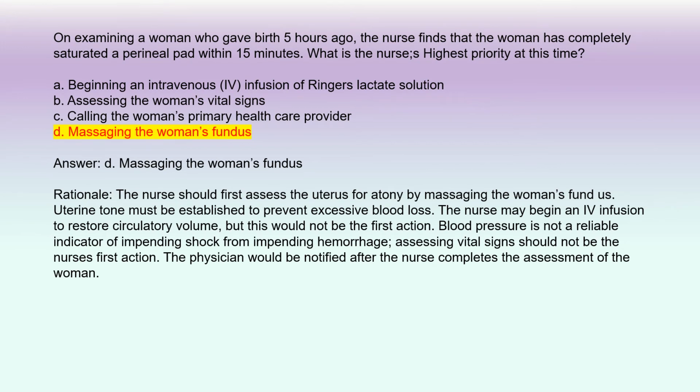Answer: D. Massaging the woman's fundus. Rationale: The nurse should first assess the uterus for atony by massaging the woman's fundus. Uterine tone must be established to prevent excessive blood loss. The nurse may begin an IV infusion to restore circulatory volume, but this would not be the first action. Blood pressure is not a reliable indicator of impending shock from hemorrhage. Assessing vital signs should not be the nurse's first action. The physician would be notified after the nurse completes the assessment of the woman.